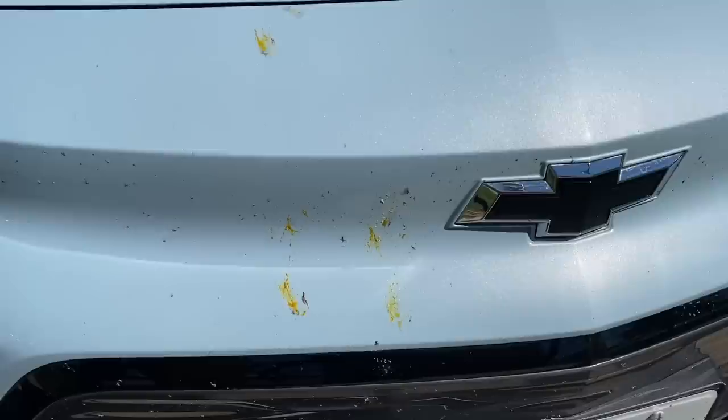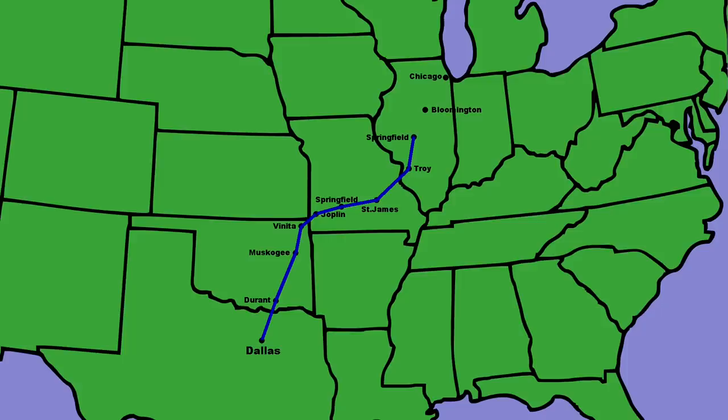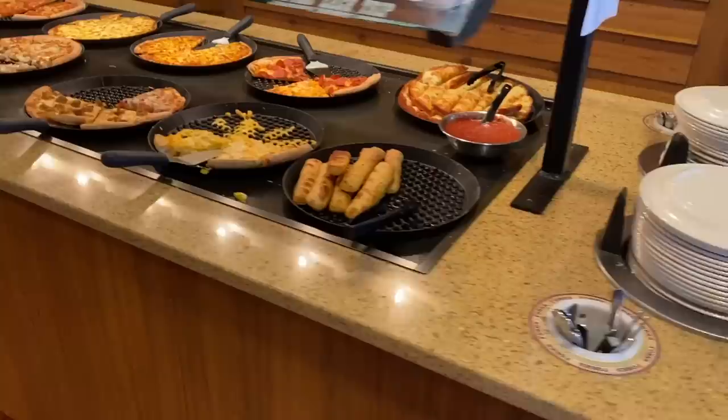Our next stop was in Springfield, home of the Simpsons. Wait a minute, didn't we already stop there? We actually stopped to charge in two different cities named Springfield, one in Missouri and the other one in Illinois. This one was located at a Walmart, and in the same parking lot there was a place called Pizza Ranch. So we ate lunch there while the car was charging. It was buffet style pizza, and it actually wasn't bad.